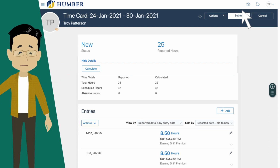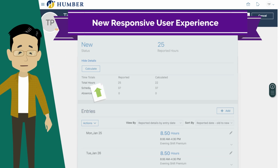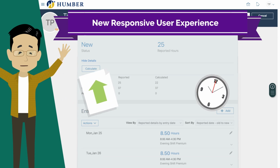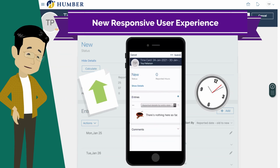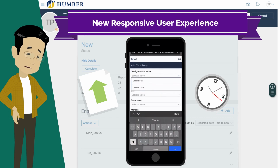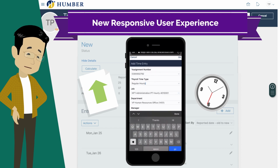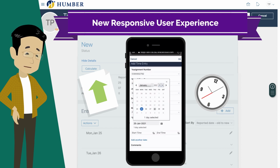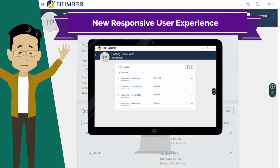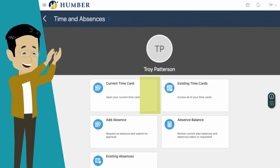Please note, with the introduction of the new responsive user experience for the time card pages, you can submit and view time cards using your mobile device's web browser. To do so, please follow the same steps which were previously mentioned. Although these pages are now mobile ready, we still recommend using your desktop devices to submit time. That completes our overview of the new current time card page.